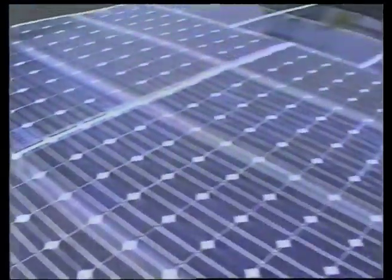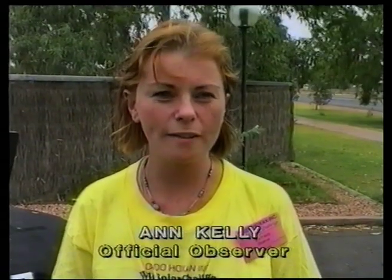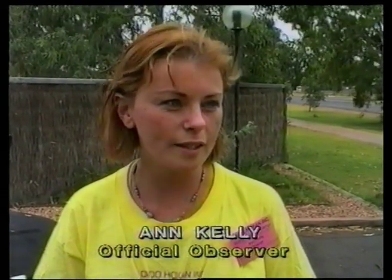Official observer at the Alice Springs pit stop. And what time did Pandasan come in? Panderson arrived at Alice Springs at 11:58 this morning. They haven't left. What's the problem? Well, actually, their team manager's going shopping. There's no mechanical, no technology problems at all. They're obviously a highly competitive group. They are, and they're hungry too.